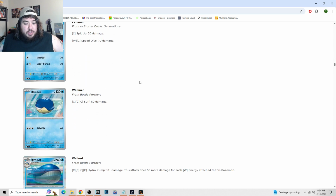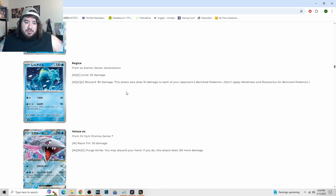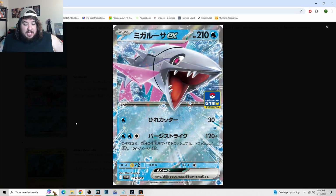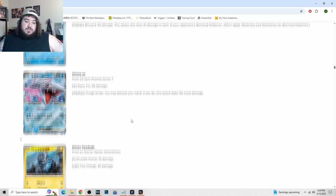Wingull, Pelipper, Wailmer, Wailord. This one has 240 HP, and it does 50 more damage for each Water Energy attached to your Pokemon. So you're doing a base 210. GLC, most likely, right? Probably. Regice. And we have Veluza EX. It does 30, and you may discard your hand. If you do, this attack does 120 more damage. Can you technically discard your hand if you don't have any? Probably not, but 240 base, 240 is pretty good. It just needs 3 energy.